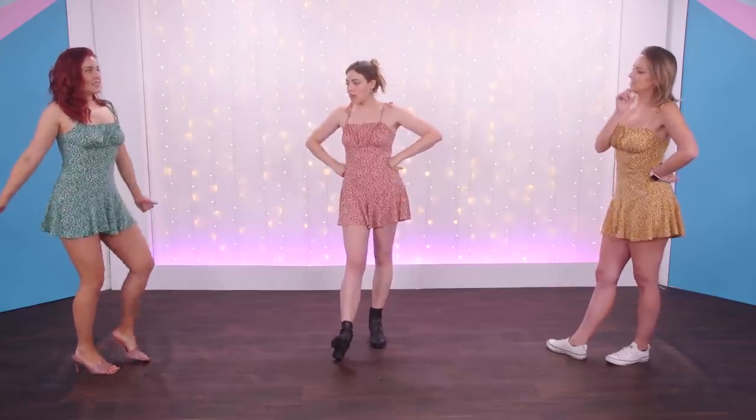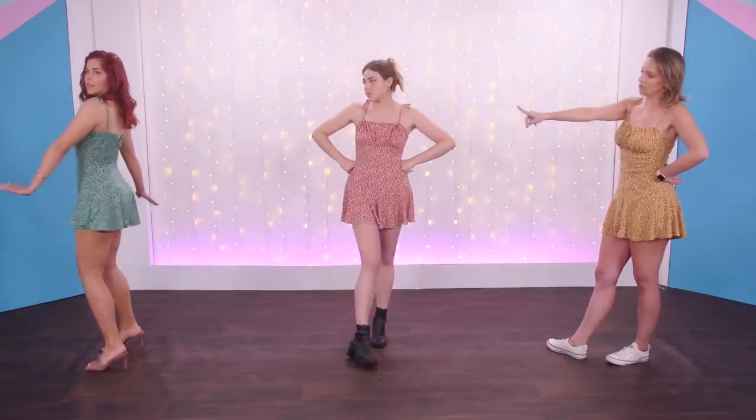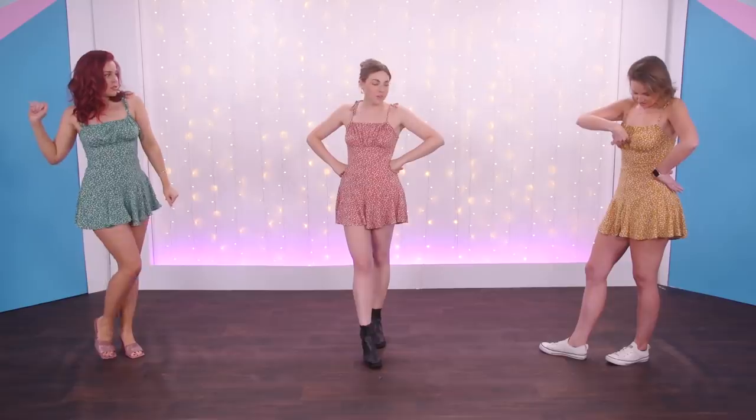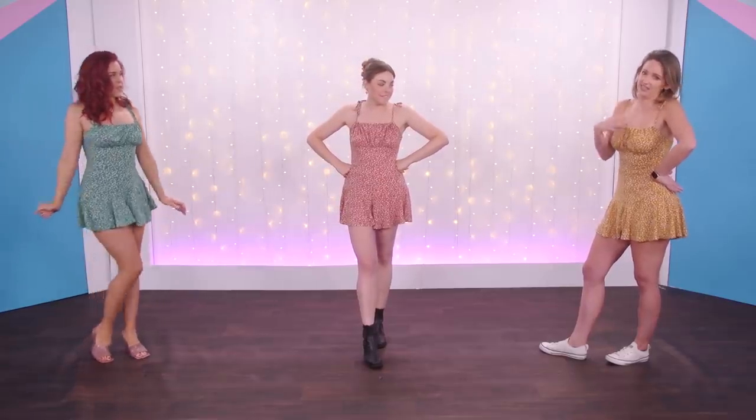Okay, for rating this one, if I look at Erin, it's so cute on you, and the color is really good. Like, that's what I wanted it to look like. So I'm gonna give it a 9 out of 10. But this color, don't get this one. Erin's is a 9 out of 10.